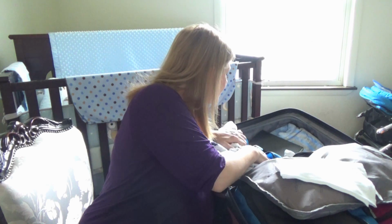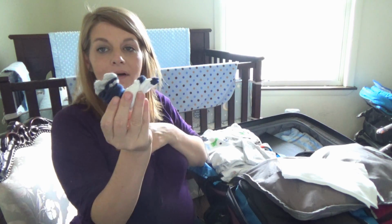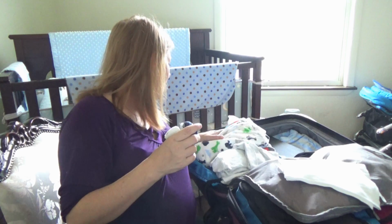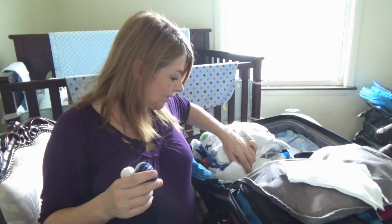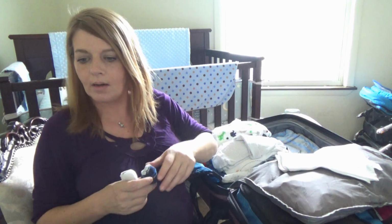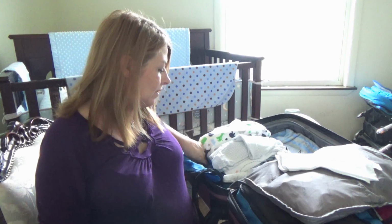And then also in this bag, I have 2 pairs of tiny socks for, you know, when he's in the hospital and maybe just in a little shirt. Because a lot of times they have, sorry, I'm just looking for something else. It should be in here. I don't know where they're at. 2 little pairs of socks just in case, you know, we need them.